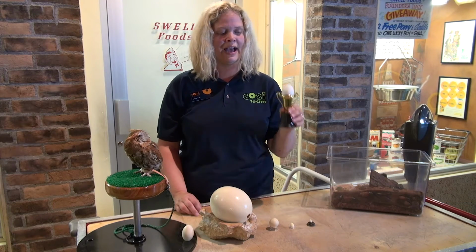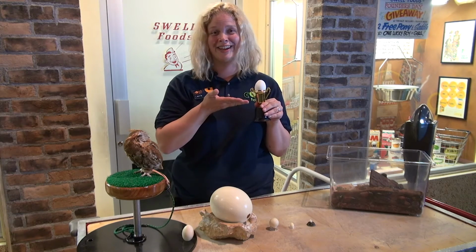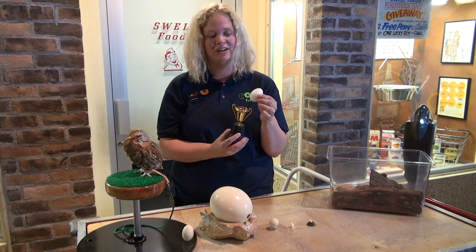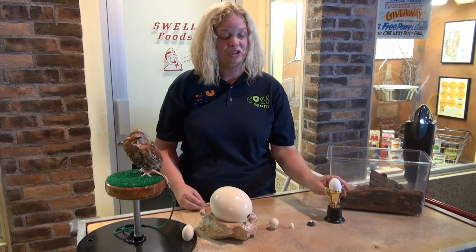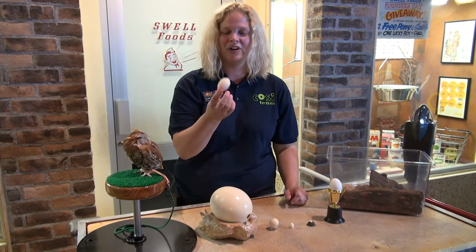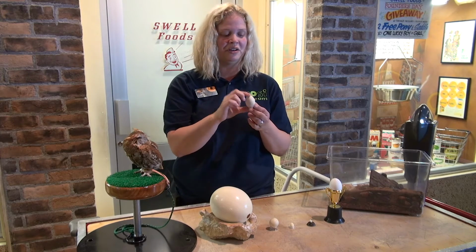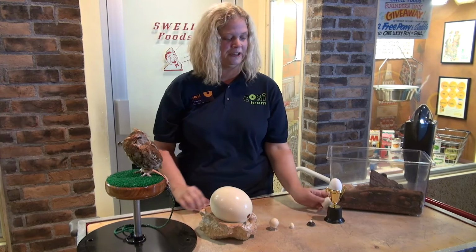Now, when you think of eggs, you're probably thinking of this guy, the champion of all eggs, the chicken egg. So we're all very familiar with what chicken eggs look like. We eat them for breakfast. They're delicious. We do have a chicken here at COSI, and this is what her egg looks like. She's a little bit smaller than a typical chicken, so it's a little bit smaller and it's a different color.